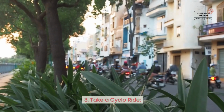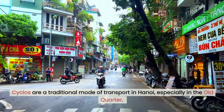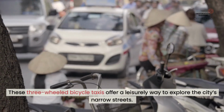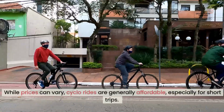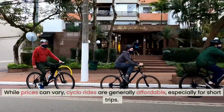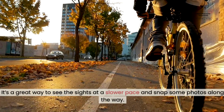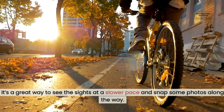3. Take a cyclo ride. Cyclos are a traditional mode of transport in Hanoi, especially in the Old Quarter. These three-wheeled bicycle taxis offer a leisurely way to explore the city's narrow streets. While prices can vary, cyclo rides are generally affordable, especially for short trips. It's a great way to see the sights at a slower pace and snap some photos along the way.